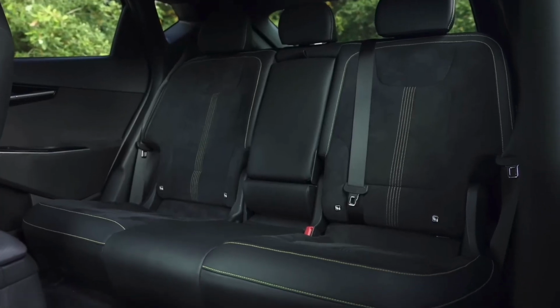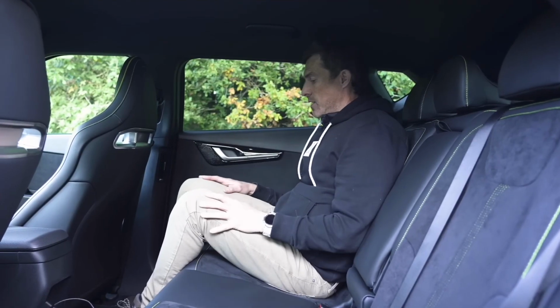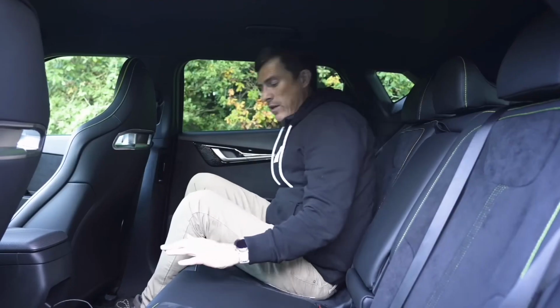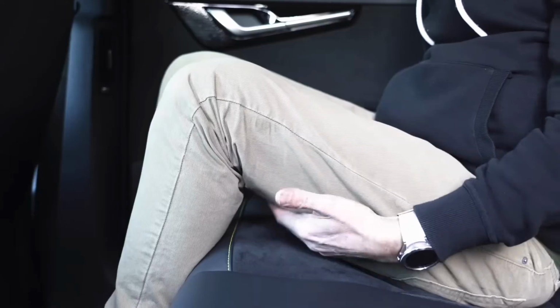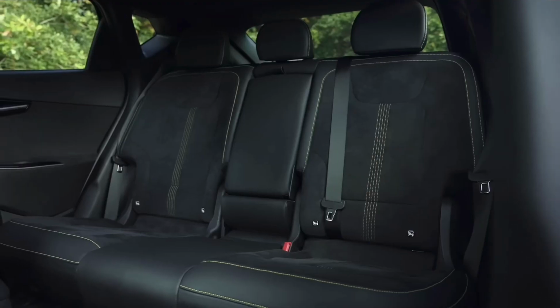Here in the back, like with the front sport seats, you get a suede effect with the lime green stitching. Other than that, it's just like a normal Kia EV6, which means headroom's good, knee room's good. The only real major issues are the fact that the seat is quite close to the floor, so there's not much under thigh support, and you can't really stretch your legs out under the seat in front. Other than that, it's fine.